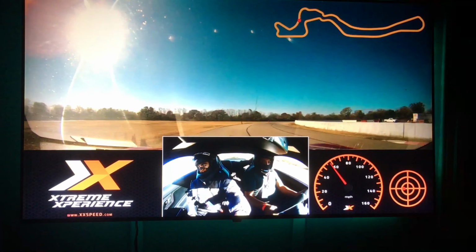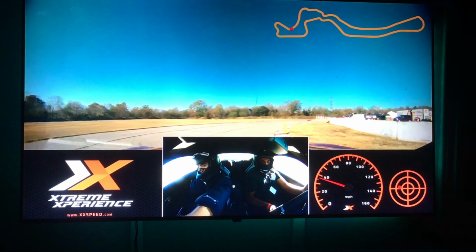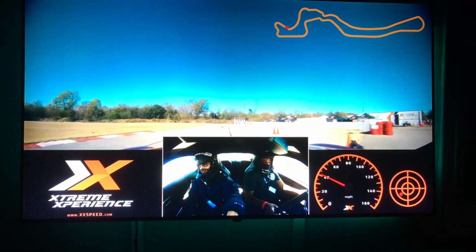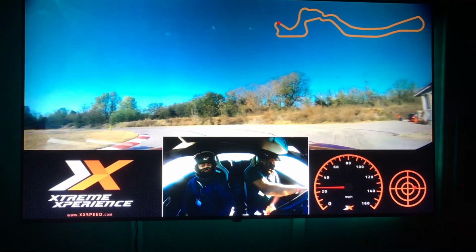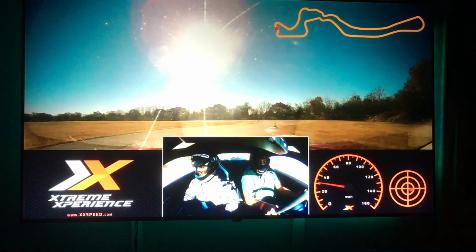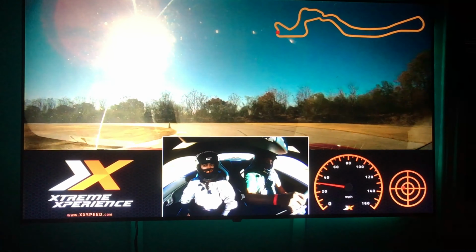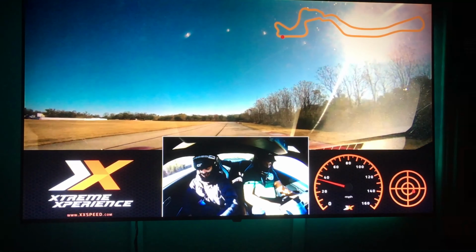Keep it in the middle of the track. Having fun? Yes, this is awesome. Awesome, you're doing great. Like I said, nice and smooth as you unwind the wheel coming off this corner. Just be smooth on that throttle. Unwind that wheel and roll on the gas.